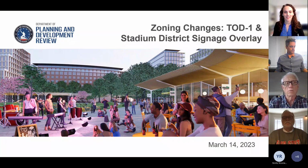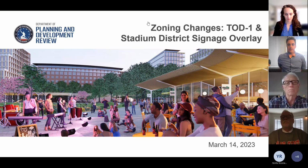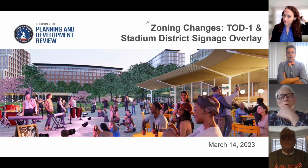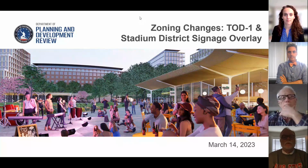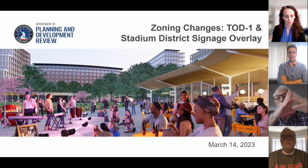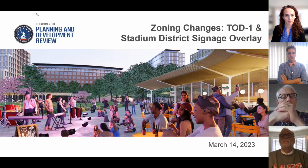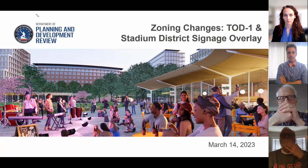I'm going to turn it over to Kevin Vonk, the planning director, to get us started. Good evening. Thank you everyone for joining us. The focus of tonight's meeting is to discuss potential zoning changes to the TOD1 zoning district and the potential creation of a stadium district signage overlay.